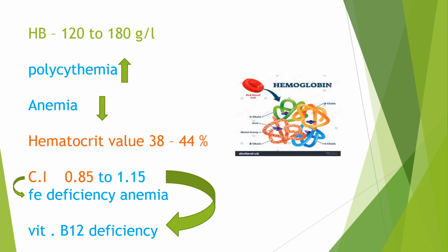Then I already told you about hematocrit value. What is hematocrit value? Hematocrit value is the ratio of blood corpuscles to the plasma volume. Its standard value is 38 to 44%, and it is increased in case of severe burns, shock, severe dehydration, and polycythemia. Then our next indicator on blood examination is the color index.